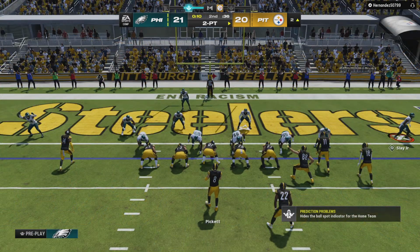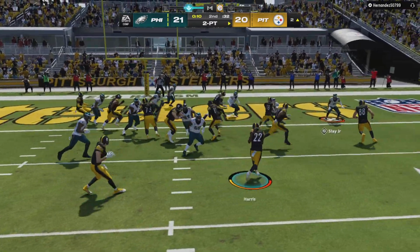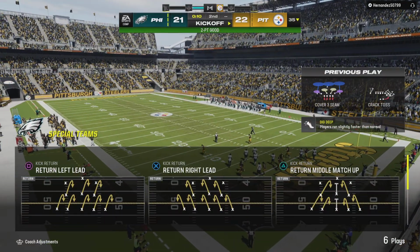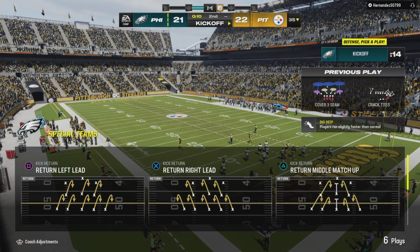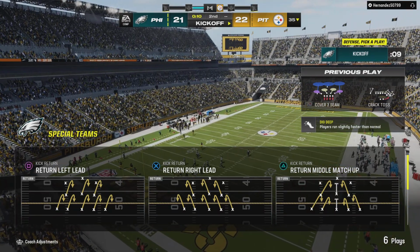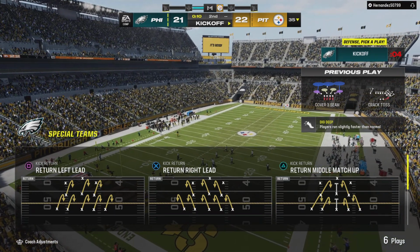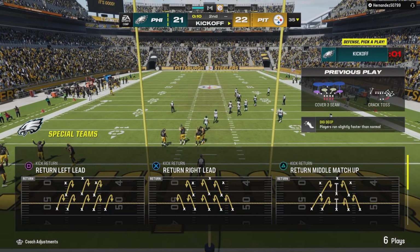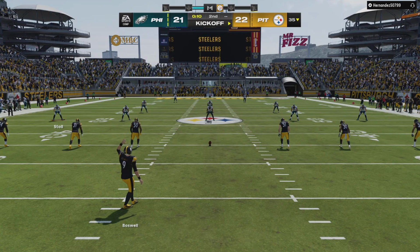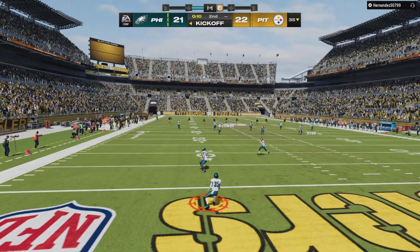Now Mike Tomlin says, let's go ahead and go for 2. They're going to run it with Harris. And he is into the end zone. So they get 2 more on the board here just before halftime. So not much time to speak of remaining in this first half as the kick's away.